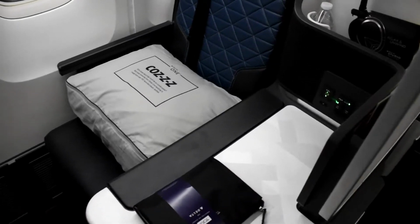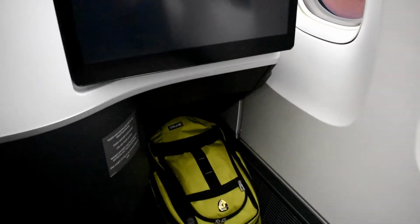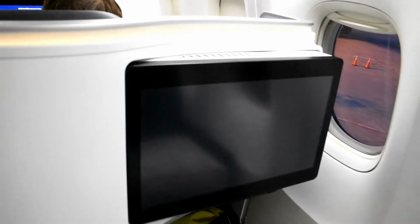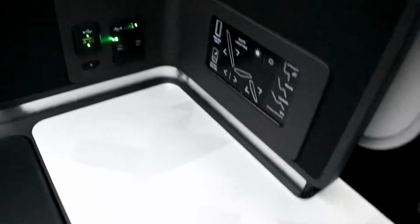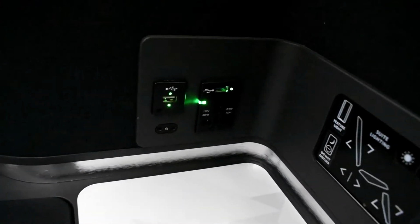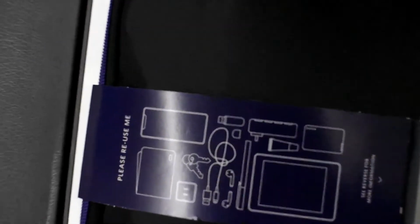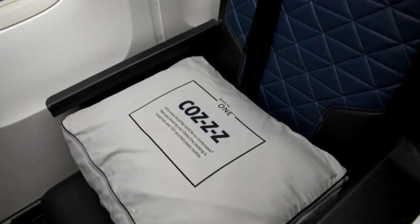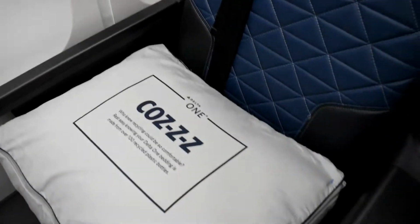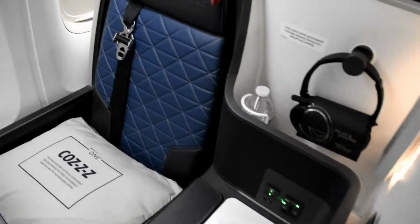So here's the Delta One cabin. It's very spacious, as you can see. This is my bag right here. It goes all the way back. Here is the very large screen. That's my arm for size, kind of. And you get headphones. Here's where you control the seat. Very cool. And here are outlets and two USB ports. And here's the amenity kit that they give you. Quite cool. And here's the bedding, they give it to you right away, before we've even left. So that's basically the exterior, but you have a lot of privacy right here.